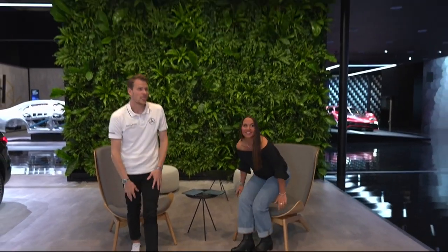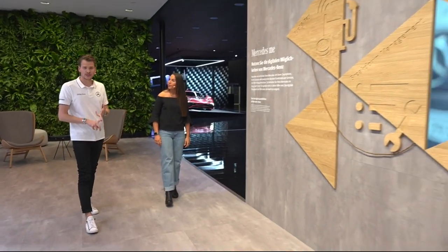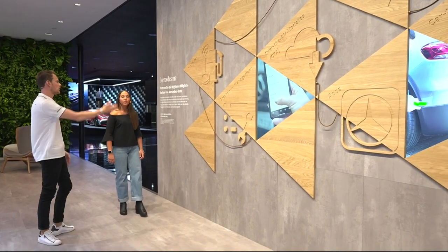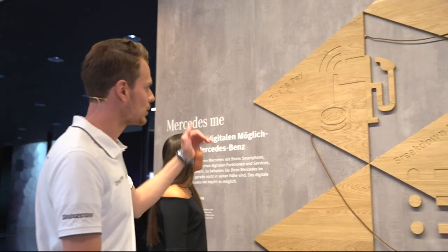The keyword for that is Mercedes-Me, our digital ecosystem. And I will show you some cool features of it. Would you please join me over there at the wall? Mercedes-Me connects your Mercedes with your smartphone, with your home, and your services for making your life really easy. And, for example, fuel and pay. You can go to the gas station, take your fuel, and pay with Mercedes-Me.